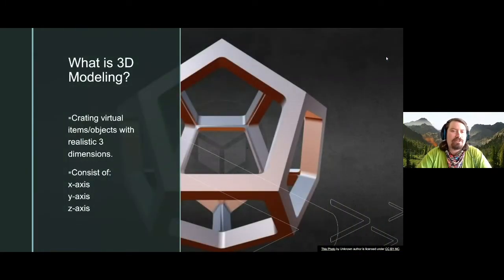So first things first, what is 3D modeling or 3D rendering? It's when you're creating a virtual item or object with three dimensions. The keyword there being virtual. So you're creating a three-dimensional item or object on your computer itself. With normal sketches and normal images that we work with, you usually work with two dimensions. That's the x-axis and the y-axis. You can kind of do an illusion of 3D with those axes, but it won't ever be true 3D unless you add the z-axis, which the 3D modeling and rendering provides us. So it's the z-axis that gives us the depth of the object that we're creating.